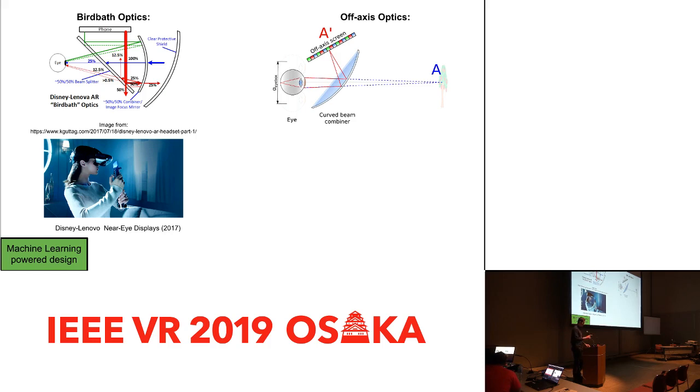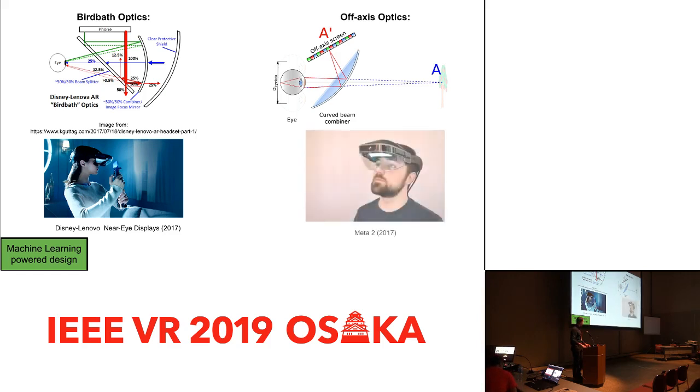Before jumping to that, let me explain the off-axis. The off-axis optics eliminate the beam splitter and directly redirect a tilted flat screen using only a beam combiner. Meta 2 is a product example of an off-axis geometry.